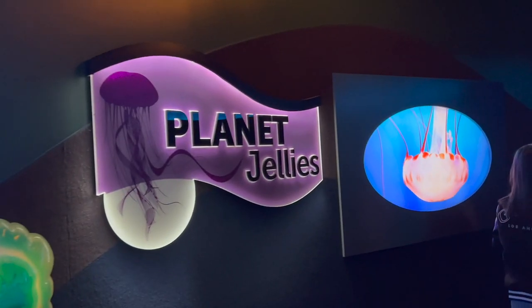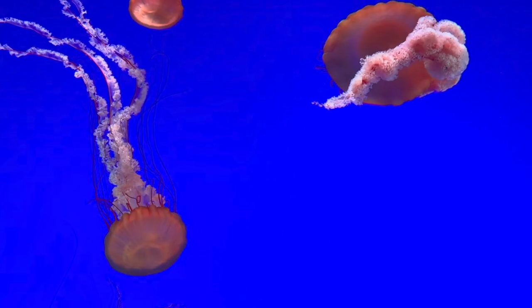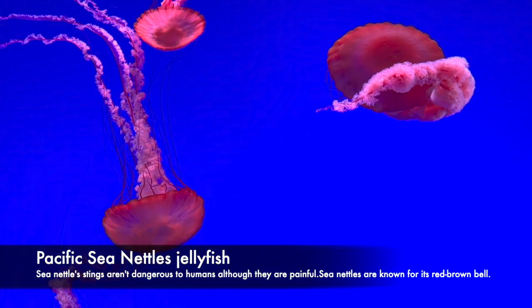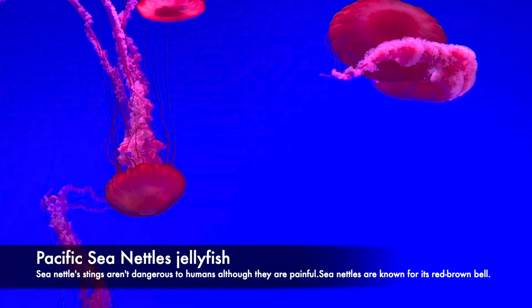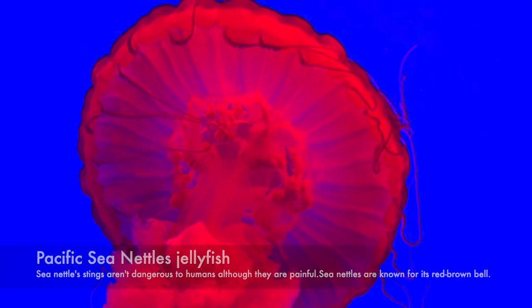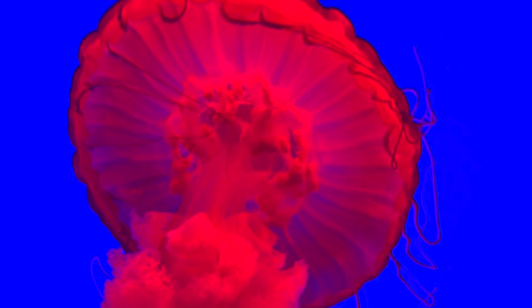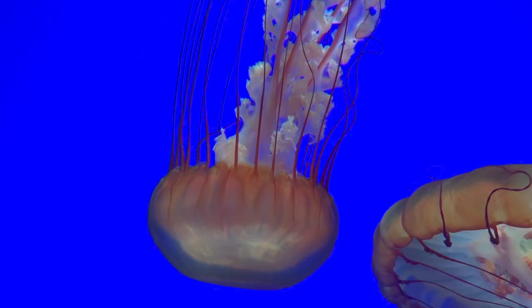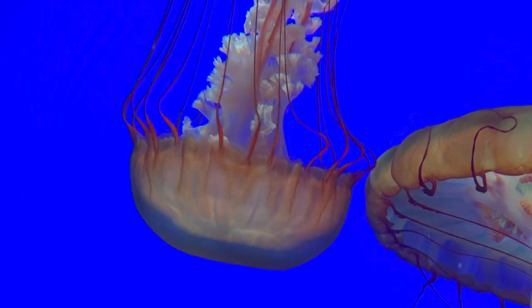Everybody at the aquarium loves to see the planet jellies, which is another big attraction in the aquarium, which showcases different species of jellyfish like Pacific sea nettle, moon jellies, and upside down jellies. Pacific sea nettle jellies, which are shown on screen, are eyeless and brainless creatures with 95% of their body as water. They depend upon light sensing organs for food.